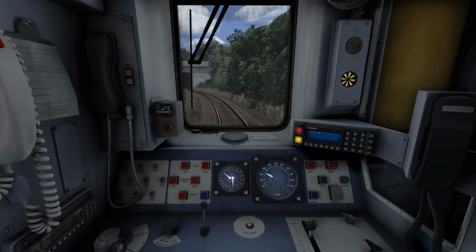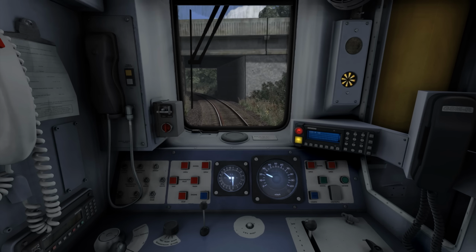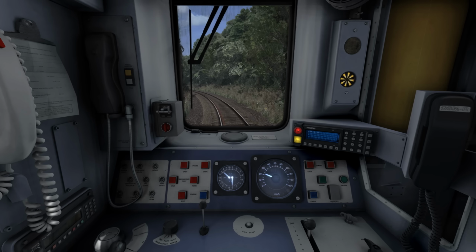So the grade is shallowing a bit on this left-hand curve just before this concrete overbridge, and it's now between notches 3 and 4 of power to maintain the speed. At this bridge we've got around half a mile to go, and just under half a mile to go to an upcoming 5 mile per hour speed limit.